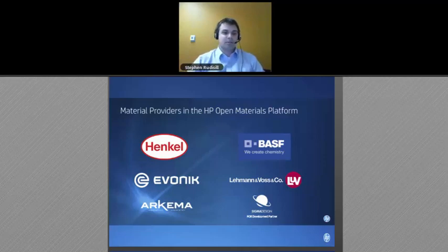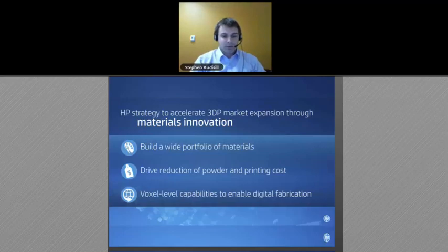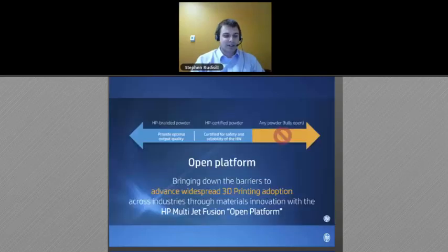These are the big players in making polymers. BASF is the largest chemical company in the world. Evonik and Arkema are both megaton producers of various polymers. So we're working with a lot of high-power people. Our strategy for addressing this market is that we want to build a wide portfolio of materials, and that is not where we are today. We're working on bringing those things to market, and there will be more materials coming, but dates are fuzzy. We're going to drive reduction of the powder and printing cost on the technology side and from the business side by trying to enable as many players as we can. And then additionally, the voxel-level capabilities to enable digital fabrication, that bottom point is probably the coolest thing from an R&D perspective. I'll talk through the advantages that depositing liquids in the bed can give you.